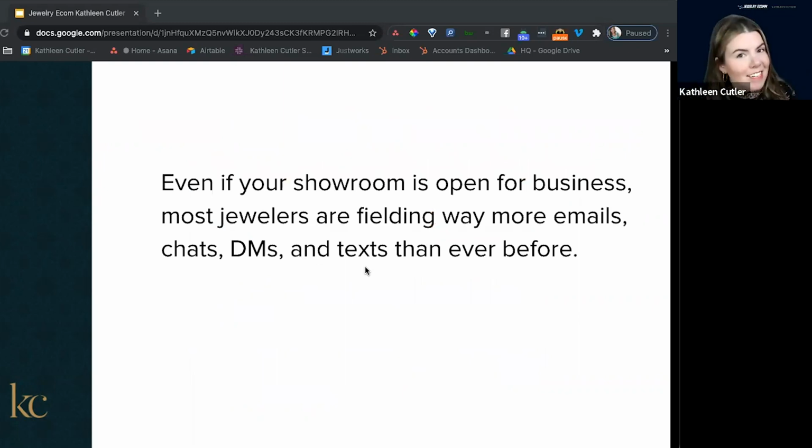And even if your showroom is currently open for business, and I know we are spread out all around the country, so we all have different availabilities at this current moment in time. But even if your showroom is open for business, I'm sure over the past 12 months, you've seen an uptick in DMs, in Instagram conversations, in texts, in emails, in people hungry for information that they used to have to come to your physical store to receive.